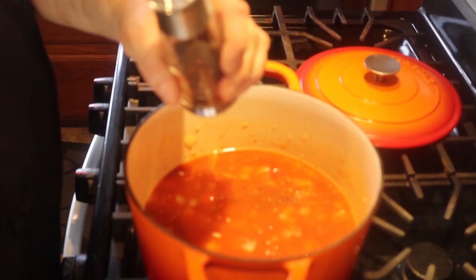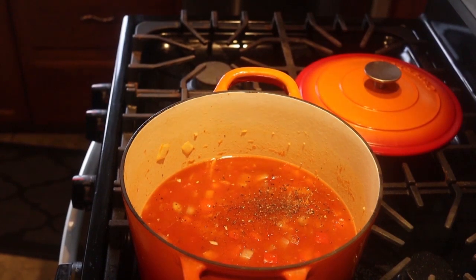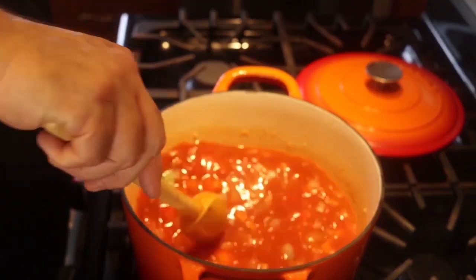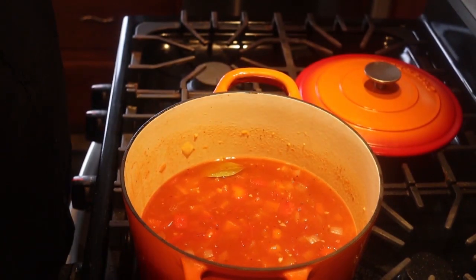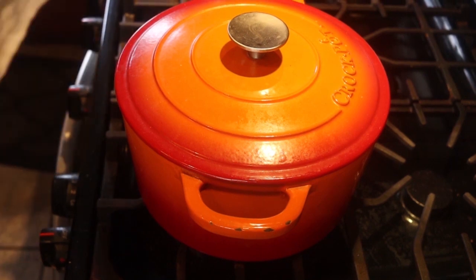Okay, nice flavor. Hey, it needs a 1/4 teaspoon of black pepper. And I'm putting in a half a teaspoon of salt. Let's taste it again. Now that's good. I covered the pot. It's going to simmer. Let's check out the squash in the oven.